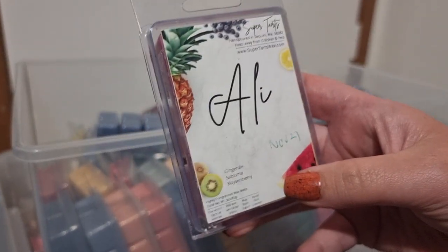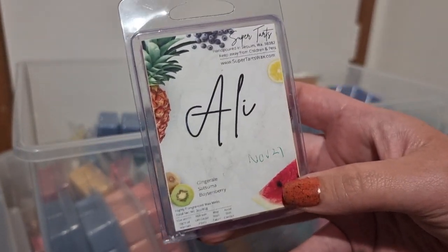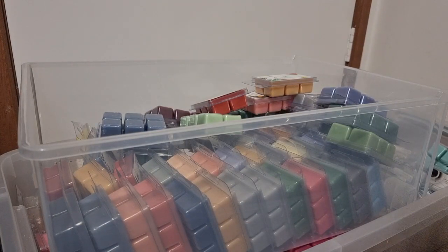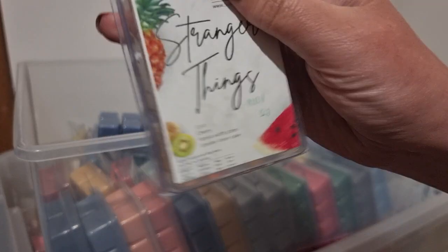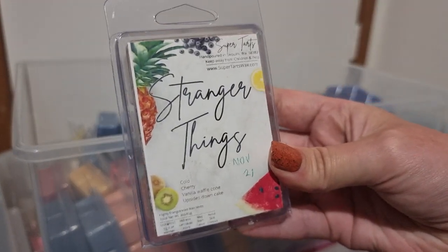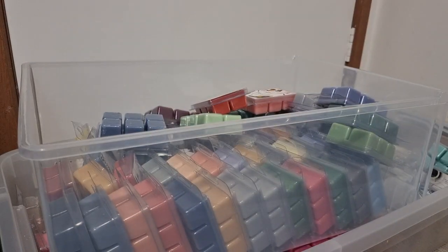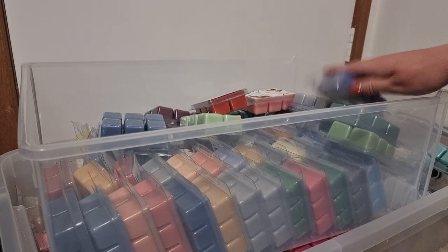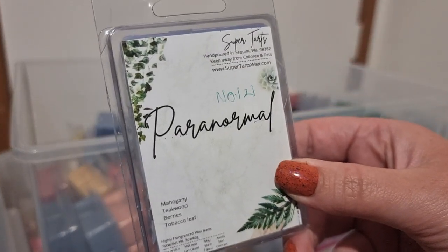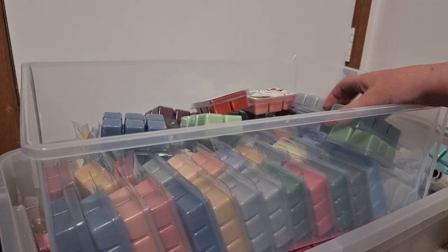So this is the fruity type of scents. Ali, which is ginger ale. Satsuma Boysenberry, which is a brand new one, and it smells really good. And Satsuma Stranger Things, which is cola, cherry, vanilla waffle cone, upside down cake. I've melted that recently and really enjoyed it. I can't talk about every scent, so I need to be wary, but I might mention the ones I know I love. So Paranormal, which I love: mahogany, teakwood, berries, tobacco leaf. I think that's in the earthy collection.